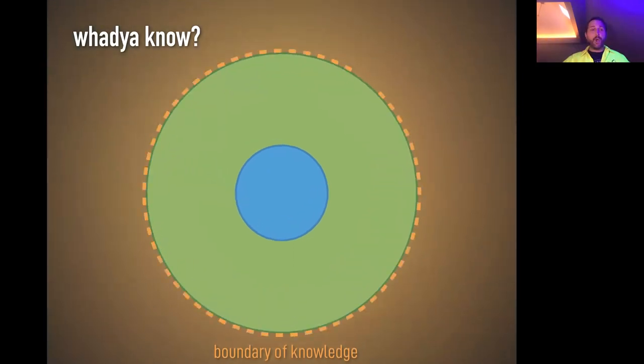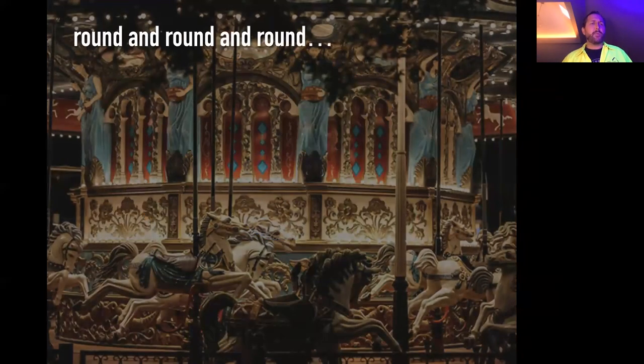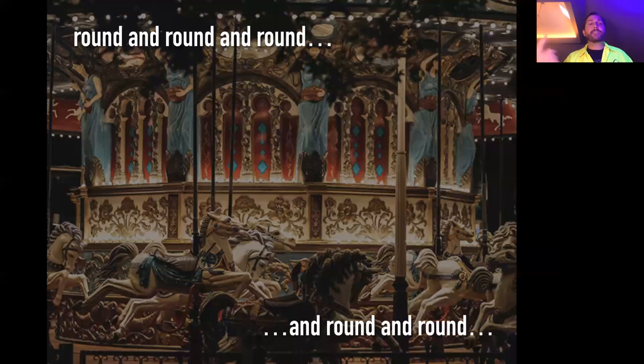And as that scope of knowledge grows, the more that we know, the more that we know that we don't know. And then, of course, the more that you know, the more that you don't know. And it just keeps going on and on as that sphere increases in size. So how does that relate to what we're talking about today? We're talking about status quos. You just go round and round and round. And that's a status quo. It's a maintenance of an existing state for the purpose of continuity.